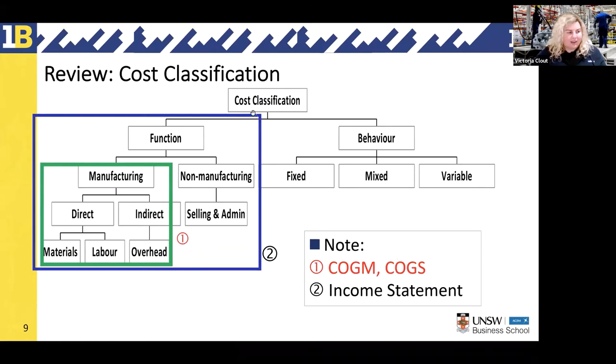Now we're interested in some different cost classifications. In 1A, you would have looked at fixed, mixed, and variable. We're not backtracking over that. We're more interested in this left-hand side classification. We're interested in whether a cost is classified as manufacturing or non-manufacturing. A simple way to think about this is whether a cost takes place inside of the factory or in a support office. This is the typical kind of breakdown of our costs for our manufacturer. Manufacturing is related to the product. It happens in the factory, versus non-manufacturing could be the support office, administrative staff, or CEO salary.